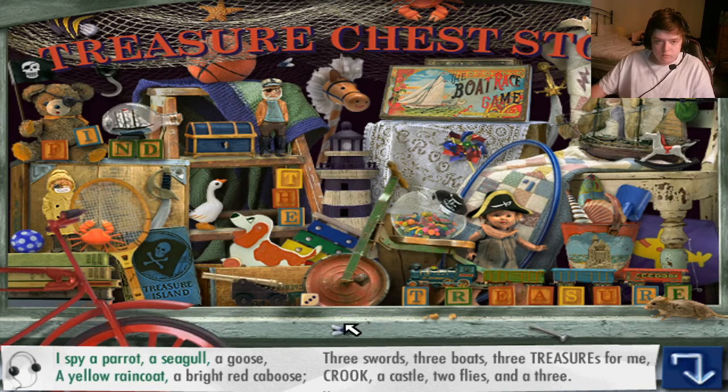A yellow raincoat right there. A yellow raincoat. There's a fly. One fly. There's another fly, right there. Oh my gosh. Two flies. Now this one's just teleporting back and forth. It's also from a different plane of existence. Lots of things that are just invincible and, like, godly in this game. My god.